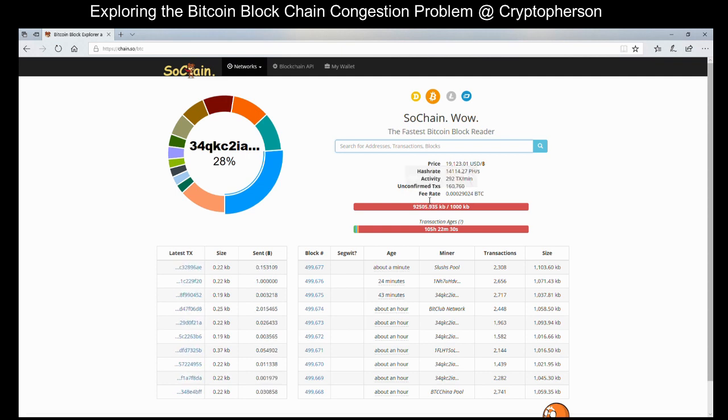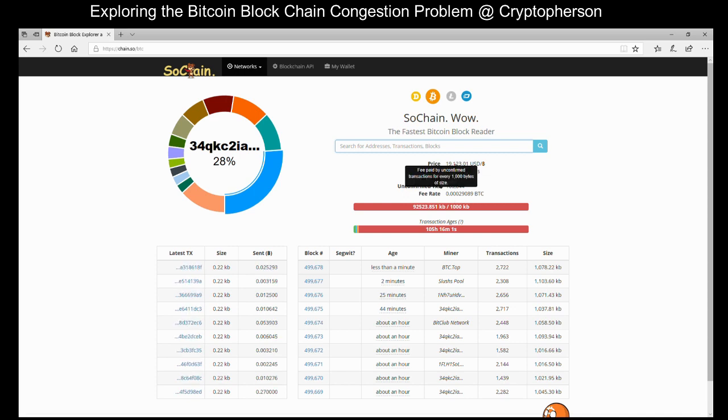The other thing they have here is this fee rate number, which is going up. I believe this represents the average transaction cost. I'm not sure what that is in BTC, so let's take a look at approximately what that is. Actually, I think you may not be able to see what I'm seeing right now, but let me just do a few calculations here. So that's about $5.55, the average fee rate based on the current price.